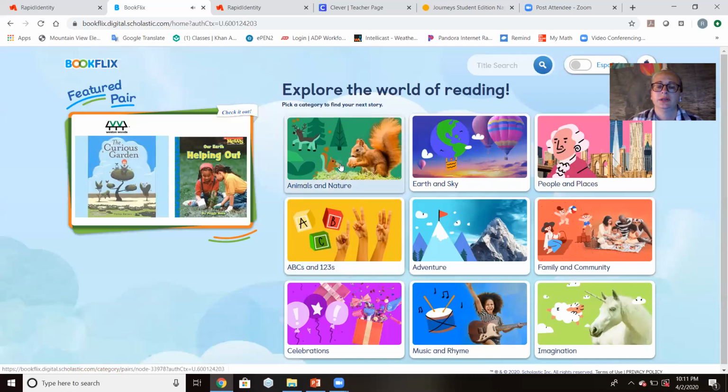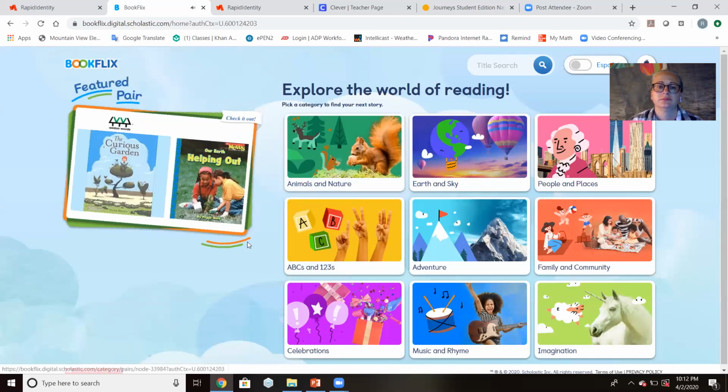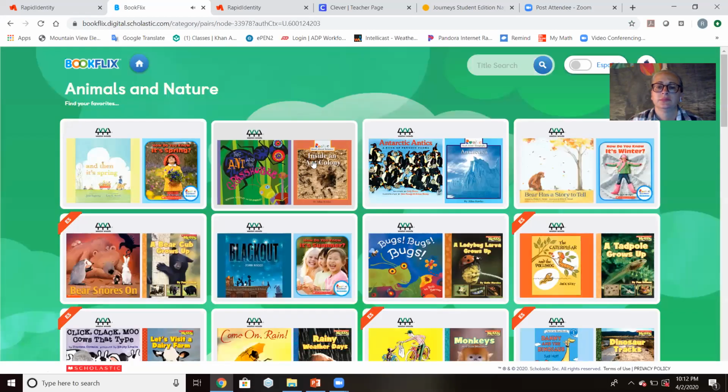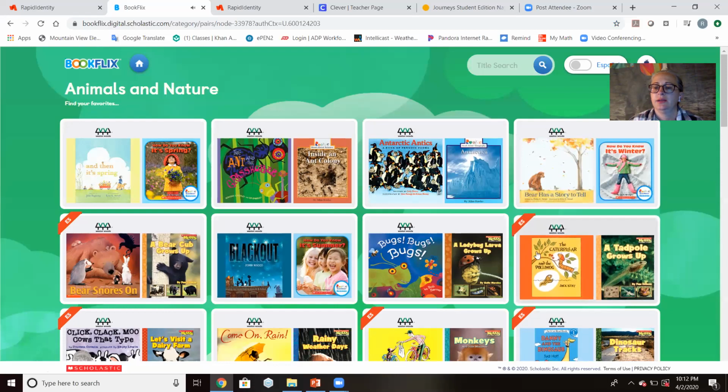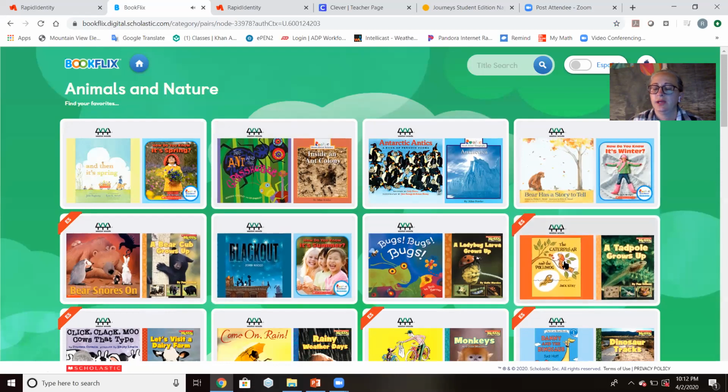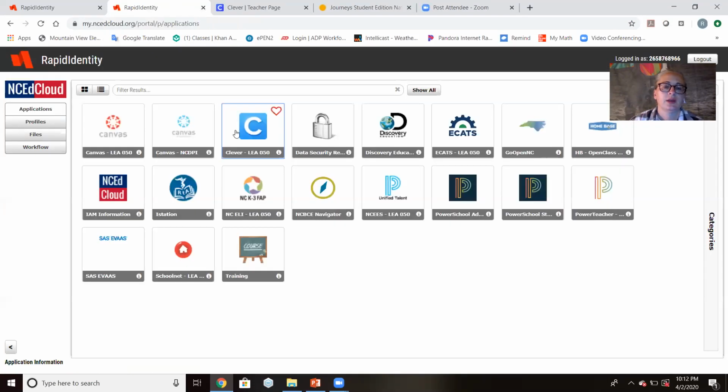And Animals and Nature is the first one there. So we click on that. And then right here, you just go down to the second row, last column is the caterpillar and the pollywog. You click on that and listen to that. When you're finished, do A Tadpole Grows Up. Okay, that's how you access those books. So that's what we have for reading.